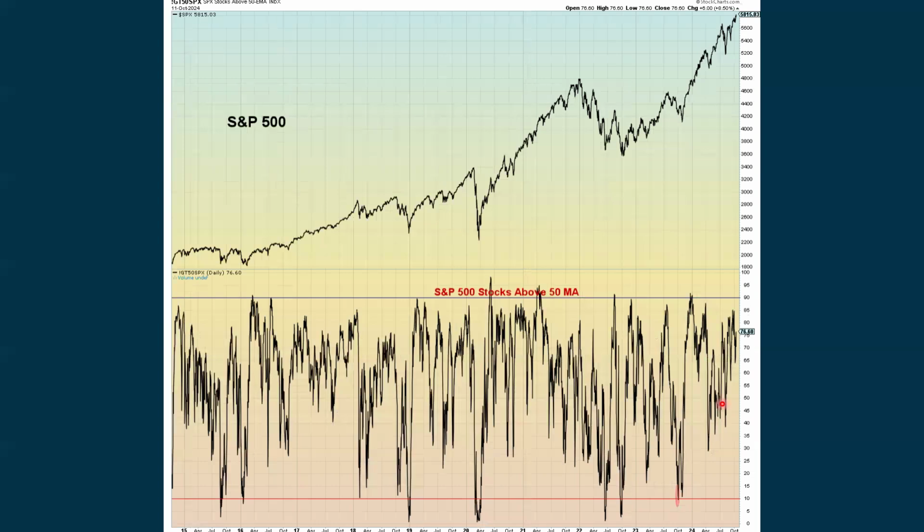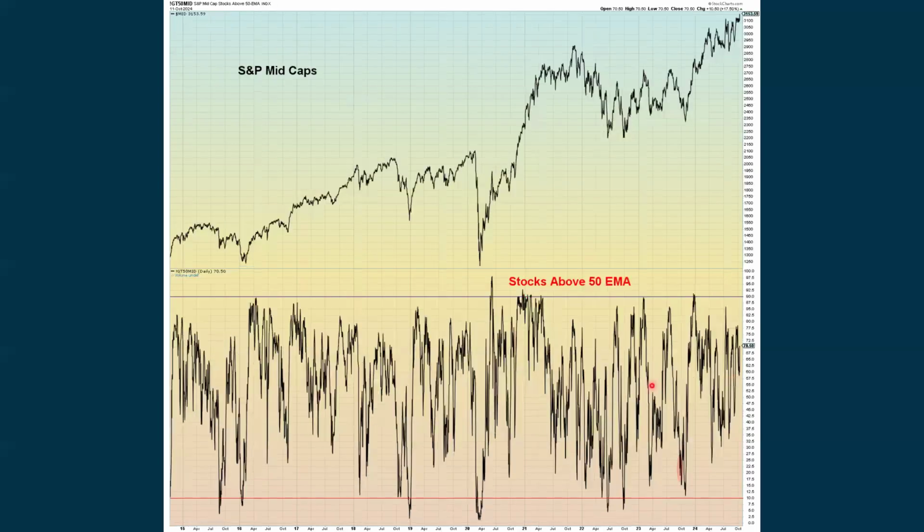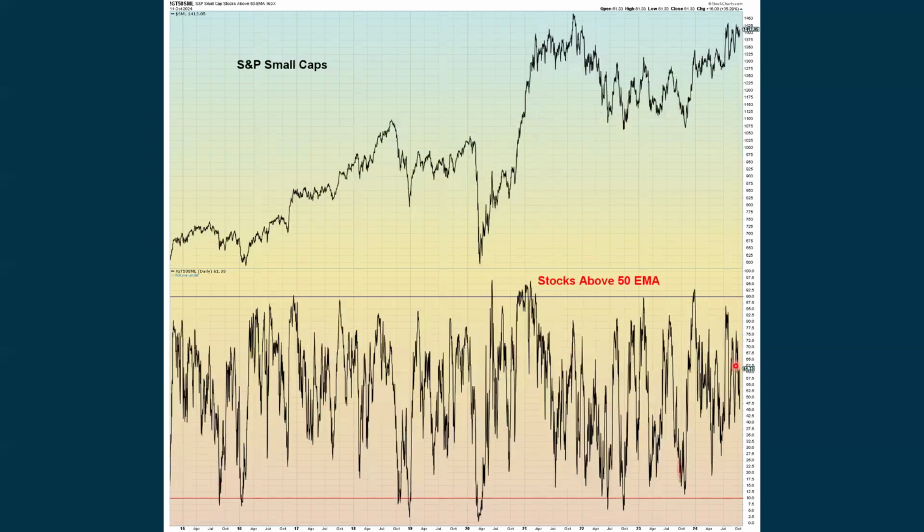Then we look at those stocks in the S&P above their 50-day moving average. Also use this like an oscillator, or not extreme, but we are above 50. And then just to get a little bit more exposure here, we look at the mid caps, which are not extreme right now, but still above 50, and the small caps, which are showing some improvement here, but not necessarily extreme positive right now. And they're also above 50.